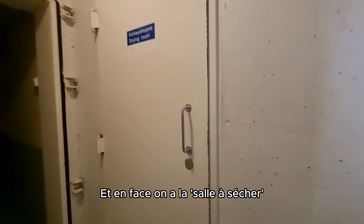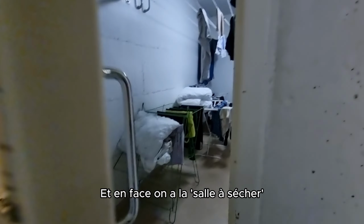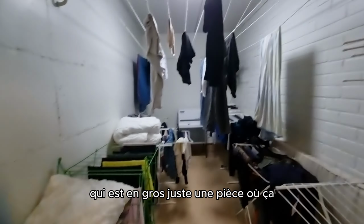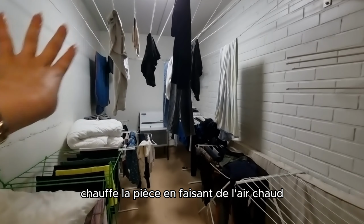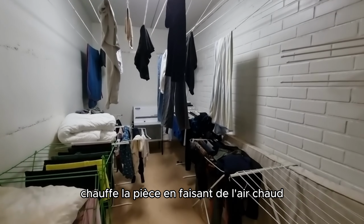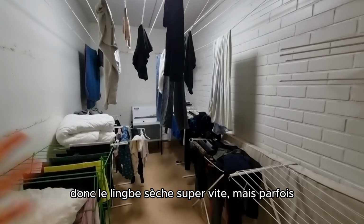And right in front you have the drying room, which is basically a random room where it makes some hot wind, so it dries really fast. But sometimes there is clothes everywhere, so you cannot really put your stuff. But yeah, it's a very useful place, especially in winter when it's getting very cold in your room.